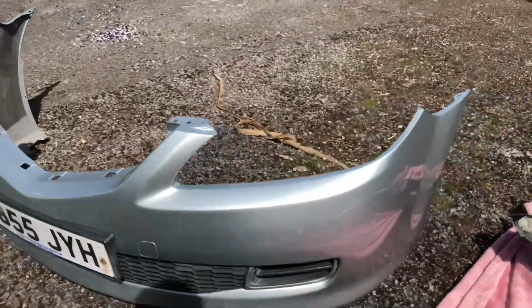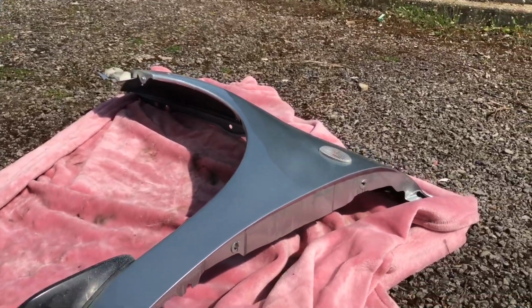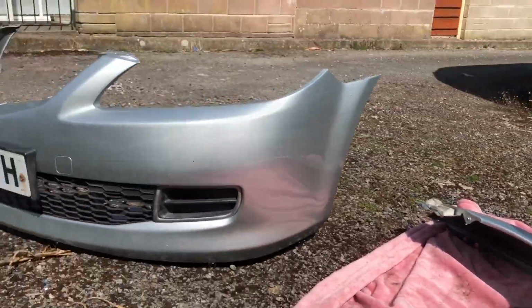But let's get these on the car, guys. We'll see how the whole car looks back together in one piece.